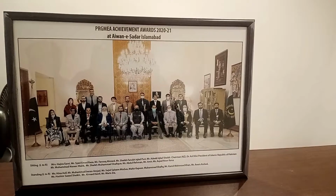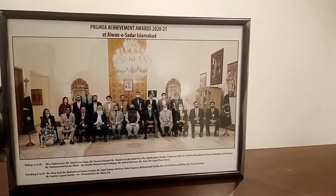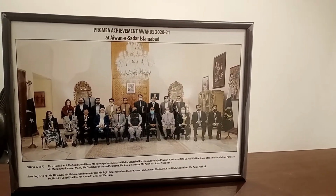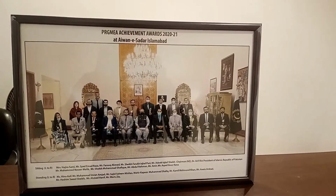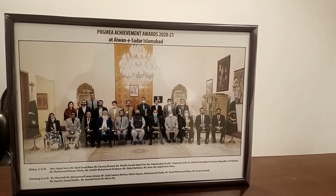Pragma Achievement Award for 2020 and 21 is awarded to Ali Murtaza Associates. The ceremony was held in the President House. The President of Pakistan awarded this trophy to the Director Operations of Ali Murtaza, who is sitting third from the right in the first row.